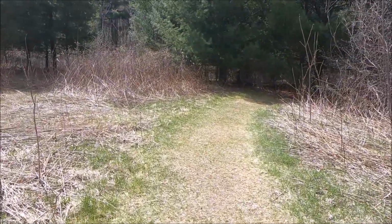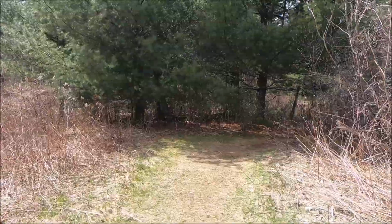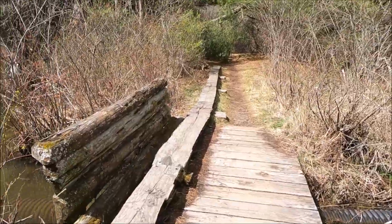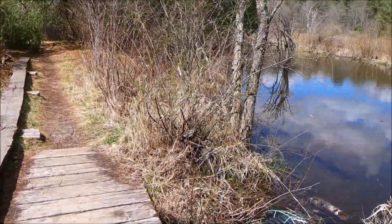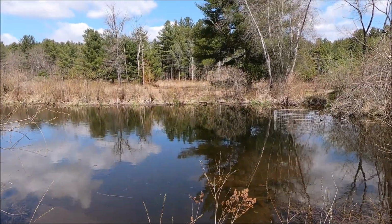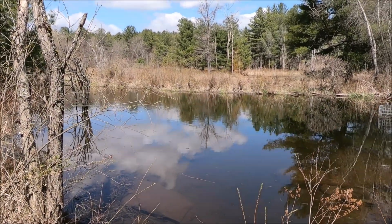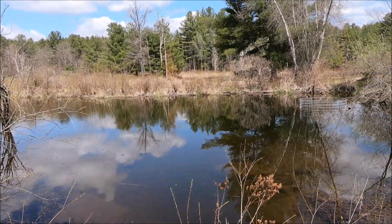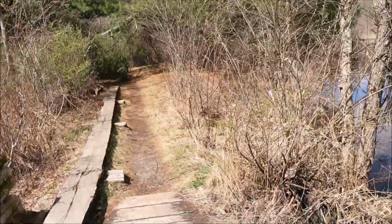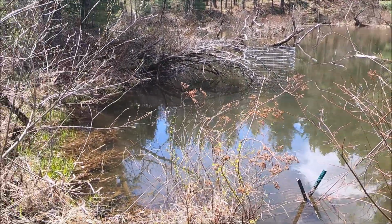So if you come back out and take the main trail around, you're going to come to a bridge. We're on the other side of that dam that we were just looking at before. And so you can see that the dam is sort of right here. And it's holding the water back to some extent. We do have a pipe that is allowing some of the water to go out because otherwise we would have a flooded trail.